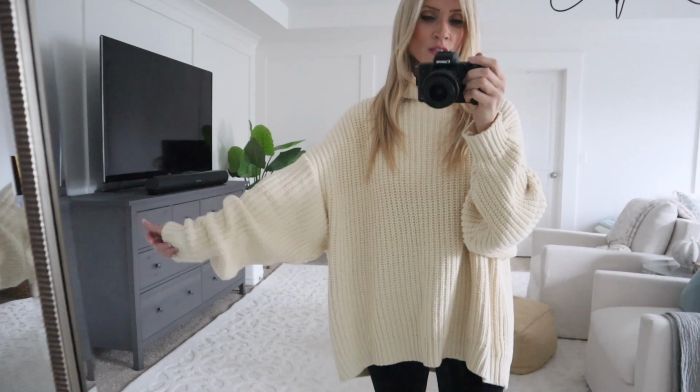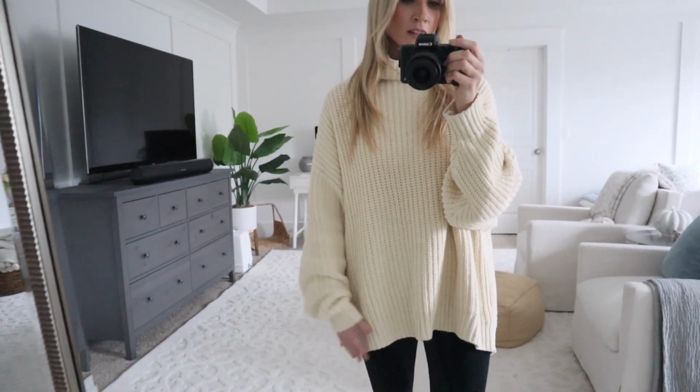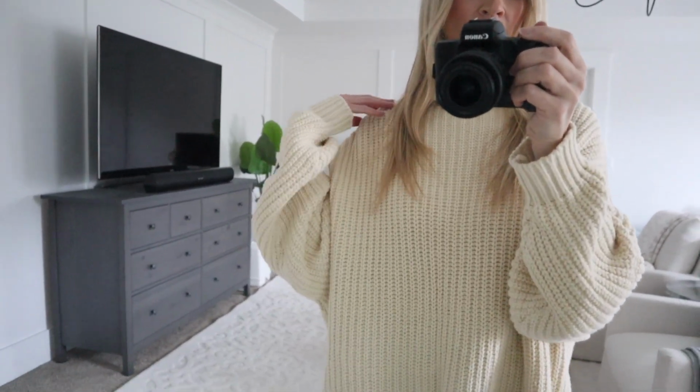The comfiest sweater. It's definitely oversized, as you can tell. And this is actually a size small, believe it or not. But it's by Free People. I spent way more on it than I wanted to.